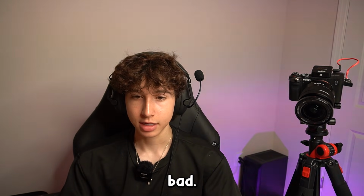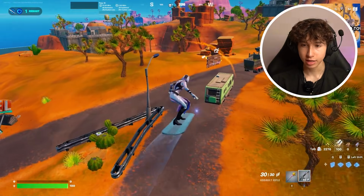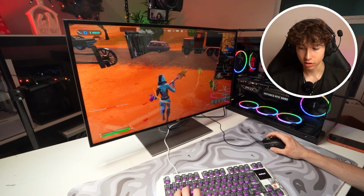This is so bad. This is actually so annoying to game on, because I can be doing better, but I still feel so limited. Okay, wait, there's some free loot over here. I think this is one of the kills I got earlier. Let's get this. Oh yeah, this is a shotgun.